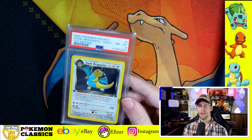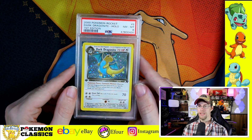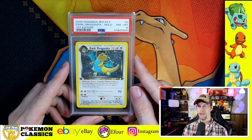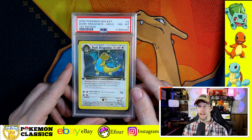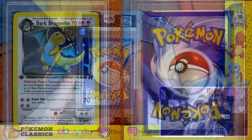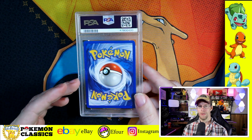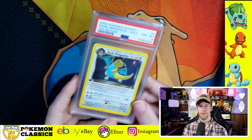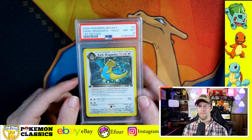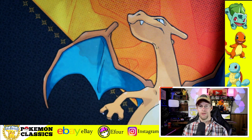Next up is another one of the big ones from the Team Rocket set, and that's Dark Dragonite. This one also got the 8, which I think is entirely fair. That is the grade that I had projected for this card, and I love the sparkle of the holographic behind Dragonite here. This is also a card that I used pretty frequently in decks when I was younger, generally the non-holo version. That whole evolutionary line with the Dark Dragonair, very effective for summoning cards. So, love Dark Dragonite, first edition, can't go wrong with that, and that holographic sparkle is just really, really impressive.